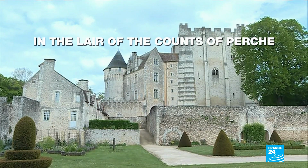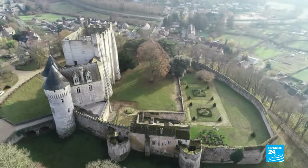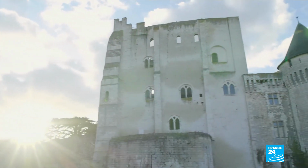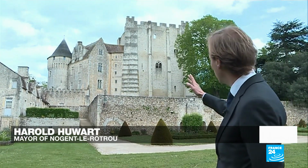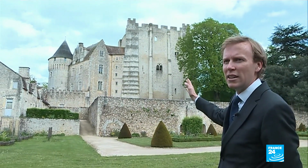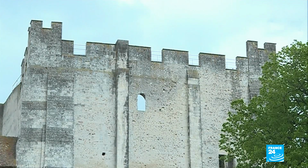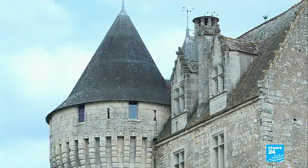Standing on a hill overlooking the town of Nogent-le-Rotrou in the Eure-et-Loir department is the castle of the Counts of Perche. This fortress, almost 1,000 years old, is today the main testament to a wealth of local history. From here you can see all the historical phases of the castles, starting with the massive square keep built in 1030. It's one of the oldest stone keeps in Europe, and one of the tallest at 30 meters high, and that's where the Counts of Perche lived.